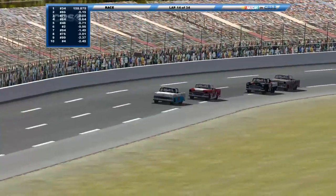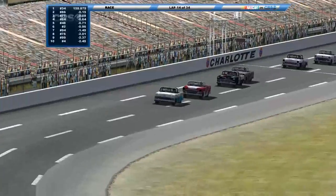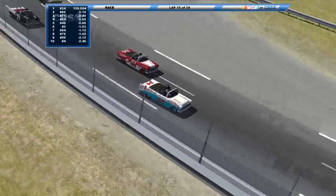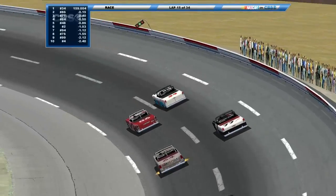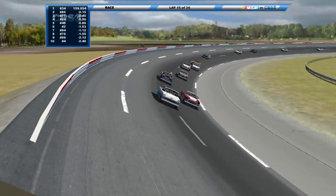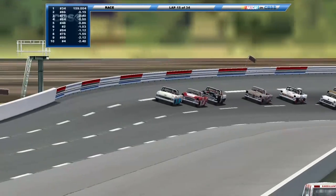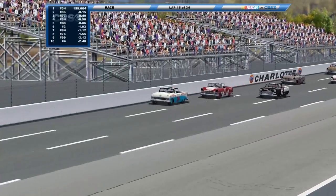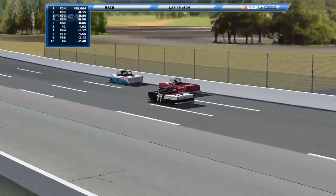Yeah, they might need to be super aggressive here. Might need to race a little dirty if they want to pass each other, especially if they want to take the lead away. Brad Chesson now. Gonna try for a second.